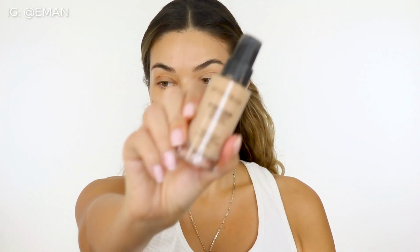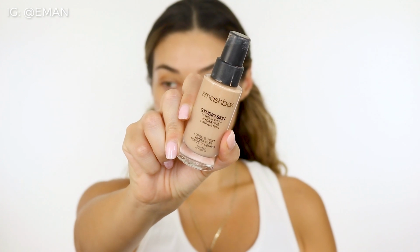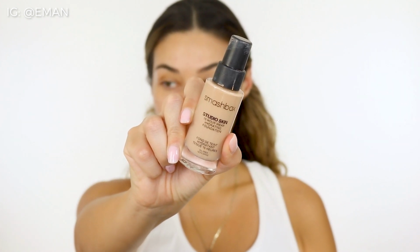Moving to side number 2, I'm taking the Smashbox. This is the 15-hour wear hydrating foundation, studio skin, oil-free. I would actually say this is a true medium. You can definitely get full coverage with it, and definitely applying a few layers is another way to really make your foundation last longer. Okay, so we have primer, medium coverage foundation, no primer, lightweight foundation.